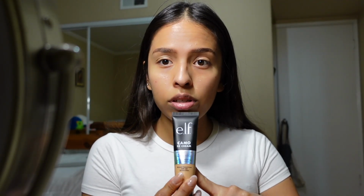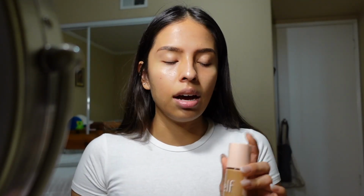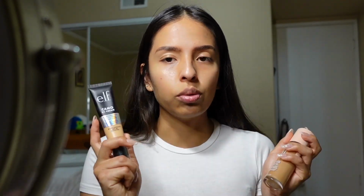Didn't really want this at first. I wanted Halo Glow, the one that everybody's talking about. I couldn't find it in my shade at Ulta, so then I got it at Target later on. Just wanted this to try out.